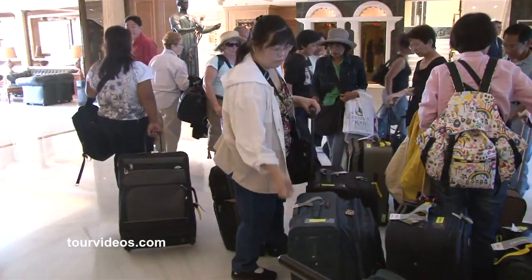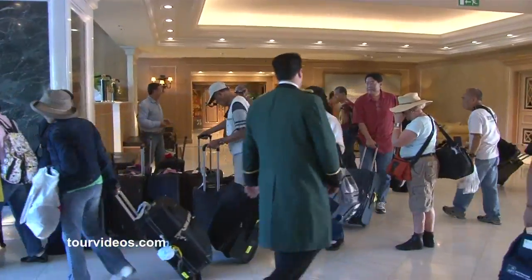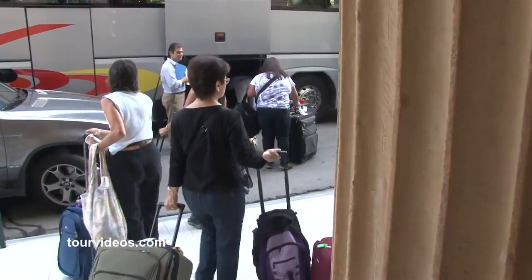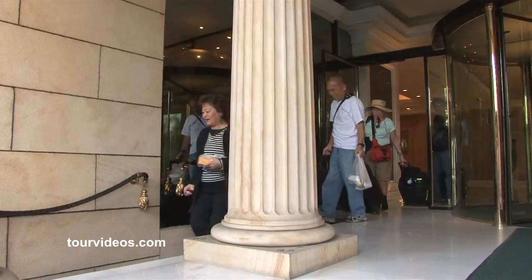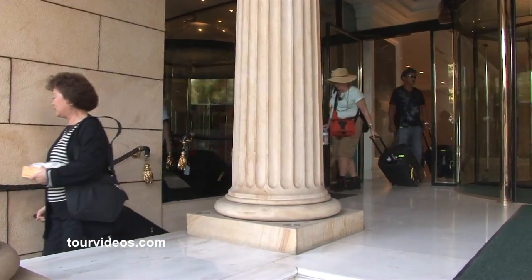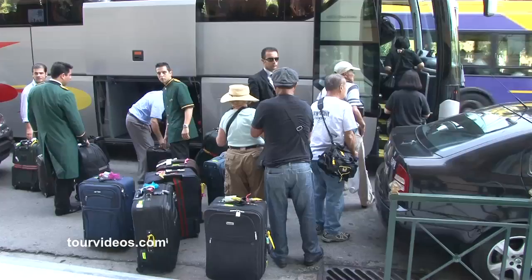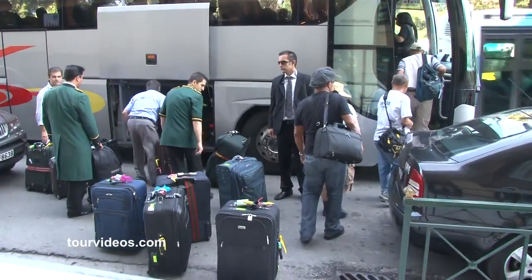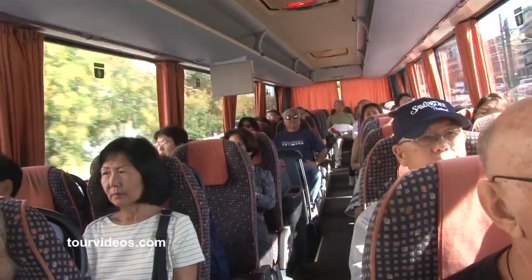Leaving the Royal Olympic Hotel in the heart of Athens, bringing our bags right out to the transfer bus. We'll be coming back to Athens for several days, taking an in-depth look at this wonderful city. But for now, we are leaving town and taking a cruise through the Greek islands. The cruise begins from Piraeus harbor just outside of Athens. It's just a short drive from downtown Athens to the harbor.